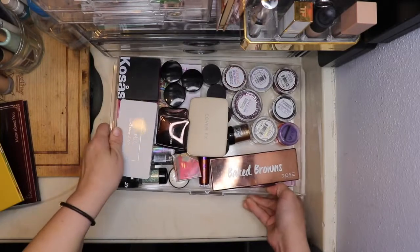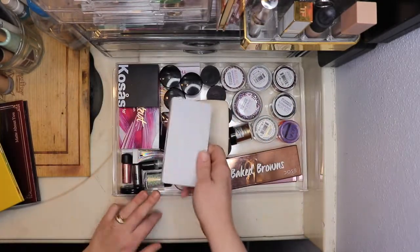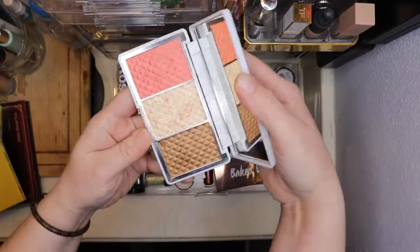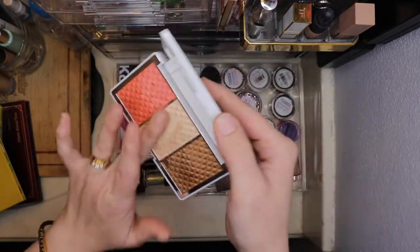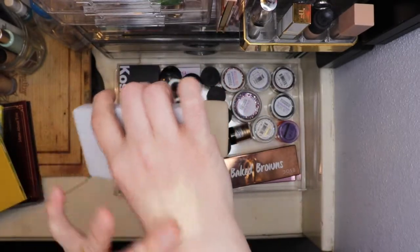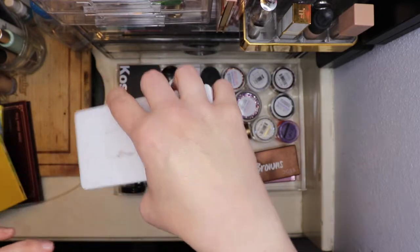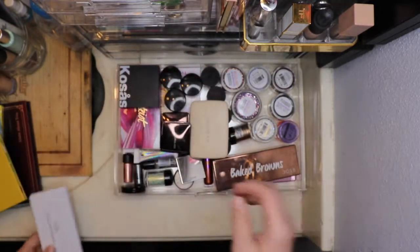Third drawer is actually a really fun drawer. Right off the bat, I'm going to start here. This, I got in a BoxyCharm. I kept this literally for this highlighter. So pretty. But I never reach for this. There's no glitter in this. I don't use this, so it's going to go.